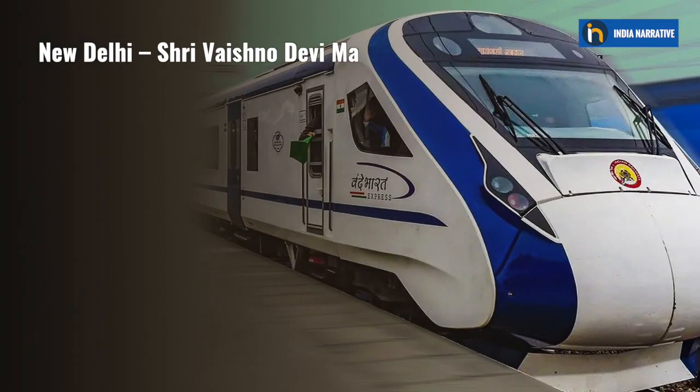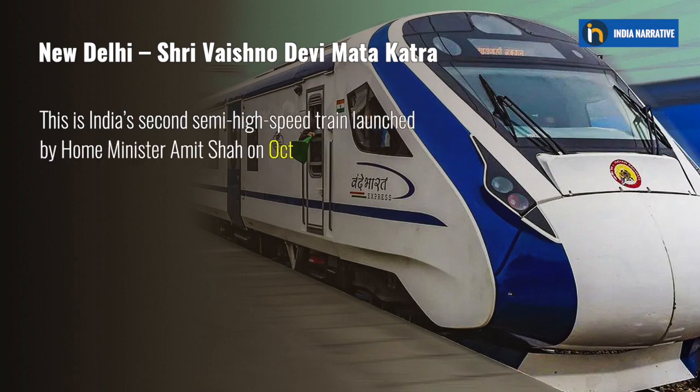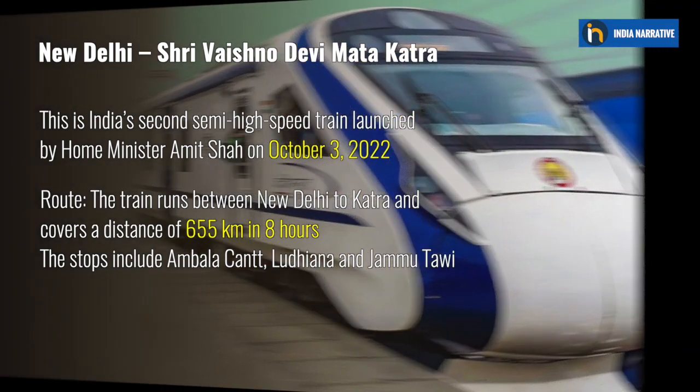Second, New Delhi to Shri Vaishno Devi Mata Katra Vande Bharat. This is India's second semi-high speed train launched by Home Minister Amit Shah on October 3, 2022. The train runs between New Delhi and Katra and covers a distance of 655 km in 8 hours. The stops include Ambala Cantt, Ludhiana and Jammu Tawi.